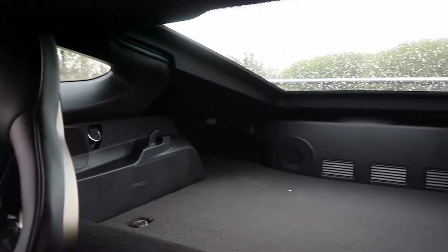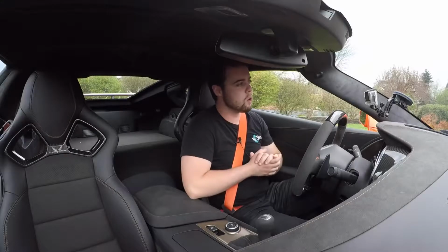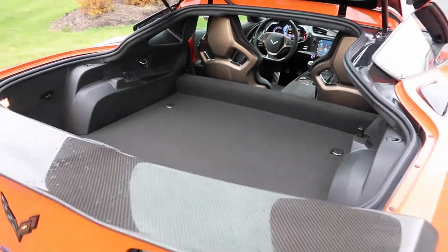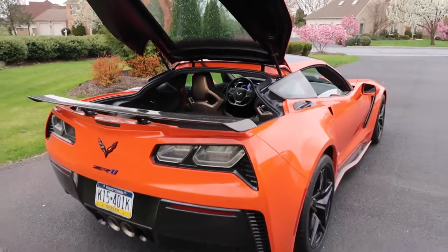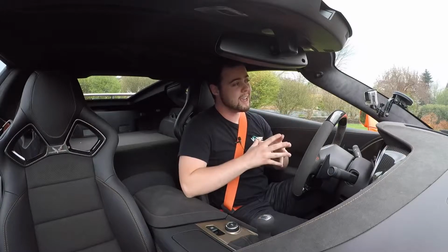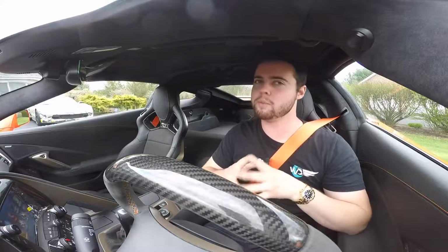And because this is a ZR1, you have tons of space in the back like all Corvettes. I love the fact that this is a full-fledged supercar, yet you can also carry around a lot of luggage. 15 cubic feet of space. Let's compare that to the GT3 RS, another car that's close to this one in its competition on the track. That only has 4.4 cubic feet of space. Not even close. All right, well, enough talking just stationary. Let's go ahead and put this in first gear and take it for a spin.